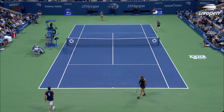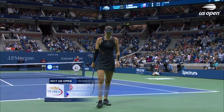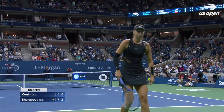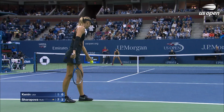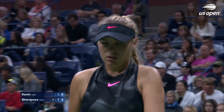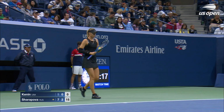Game, Sharapova. And a double fault to salt away the service break for Maria Sharapova. Second verse, much like the first. Yeah, this is exactly the start that Sharapova got in the first set. At this point, it was Kenin who was able to get the break back. Can she do so again? 15, love. Solid serve. It's so difficult against Maria when she gets a lead. She is a great front runner. Has so much confidence in her abilities.